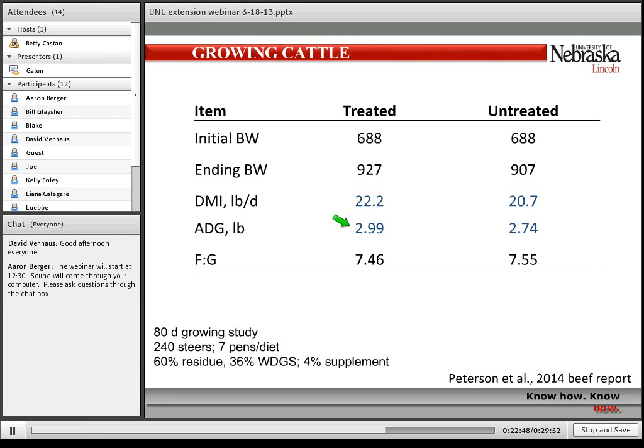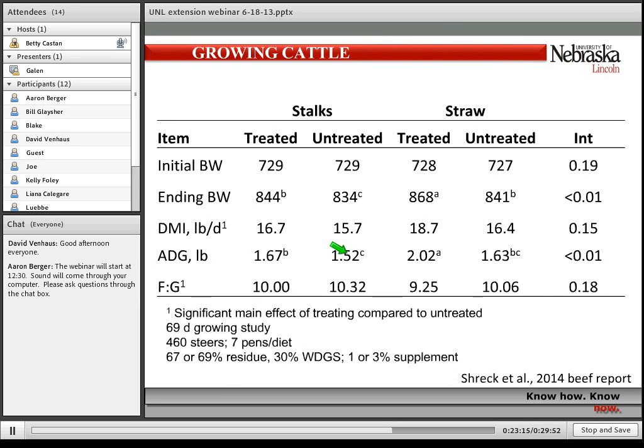Now, the diets that these cattle were fed was 60% stalks, treated or not, 36% wet distillers grains, and 4% supplement. Now, notice, though, that it's only a 1% improvement in feed conversion. So for growing cattle, when you treat the stalks, because gut fill limits intake, they are able to eat more and gain more, but they're not necessarily that much more efficient.